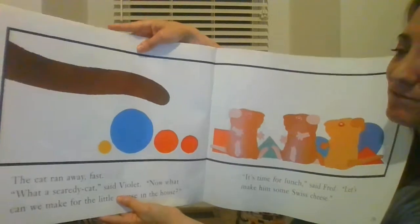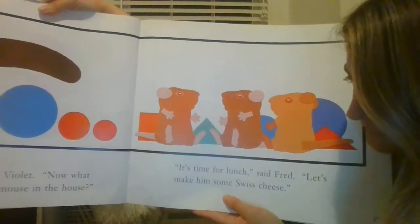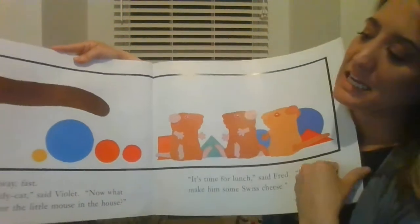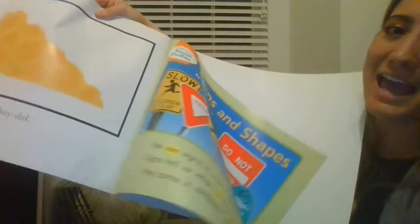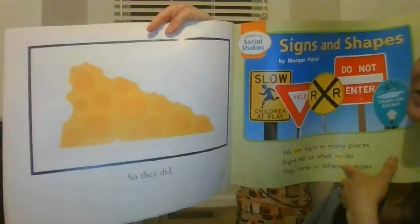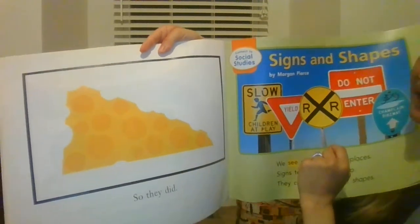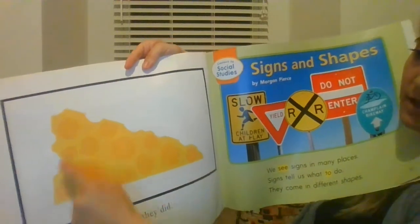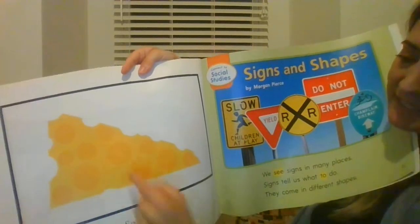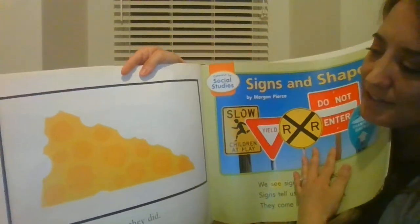The cat ran away fast. What a scaredy cat, said Violet. Now what can we make for the little mouse in the house? It's time for lunch, said Fred. Let's make him some Swiss cheese. What shape do you think they'll need for Swiss cheese? So they did. What shape is their Swiss cheese? Very good. It looks like a triangle. How many sides does a triangle have? Let's count. 1, 2, 3. And Swiss cheese is unique. That means it's different from other cheeses because it has what? Circles. It has holes.